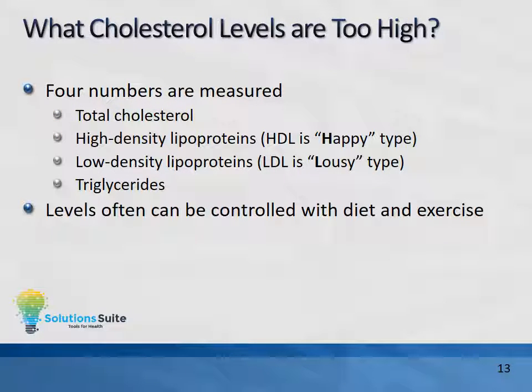The passport describes the test results that indicate healthy and unhealthy levels of cholesterol and triglycerides. There is space to record 4 numbers related to these tests: total cholesterol, LDL or low-density lipoproteins, HDL or high-density lipoproteins, and triglycerides.